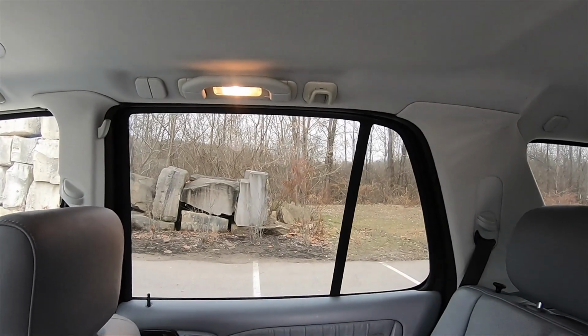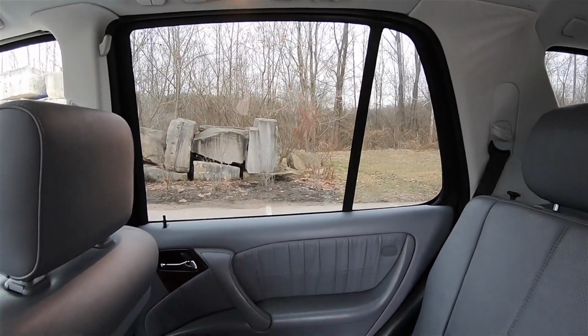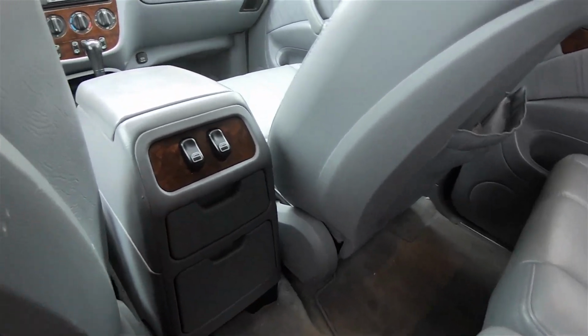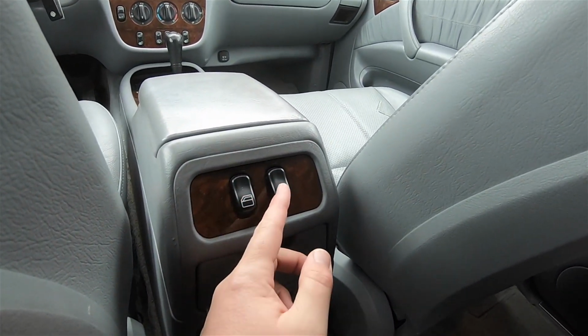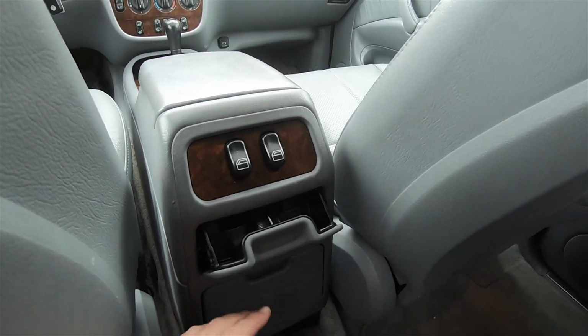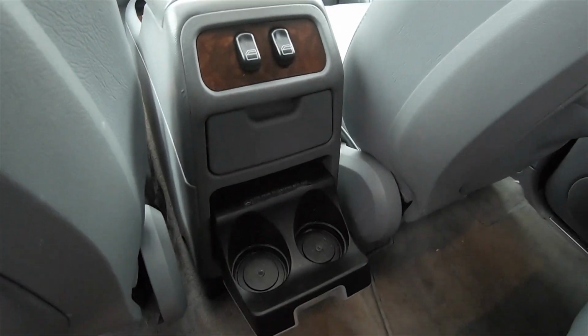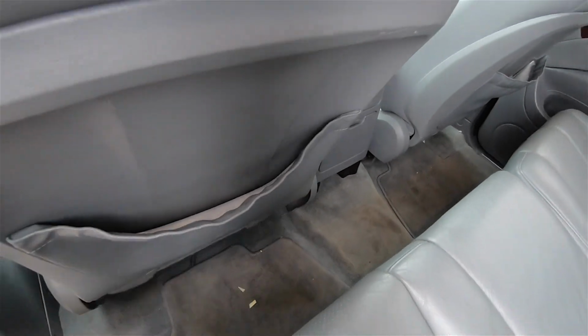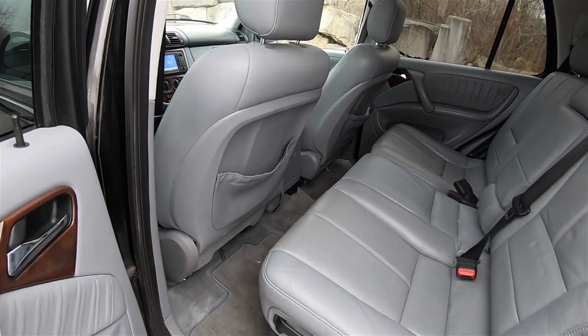Overhead, you have reading lights, coat hooks, and assist handles. You've also got height adjustable seat belts. You've got your power window switches. You've also got a little ash receiver here. And your cup holders actually fold out of this console fascia here. You've also got seat back map pockets.